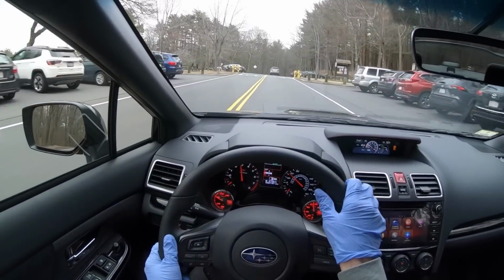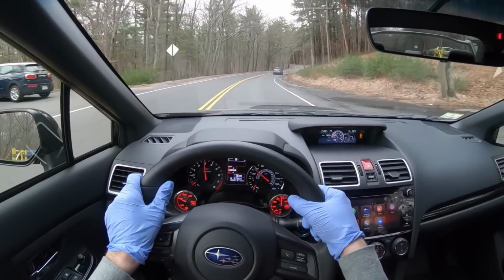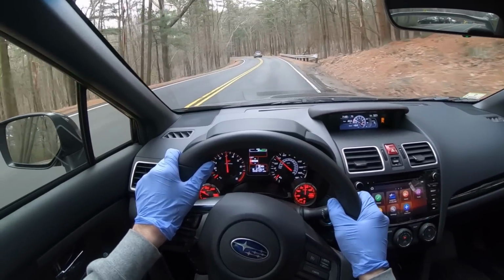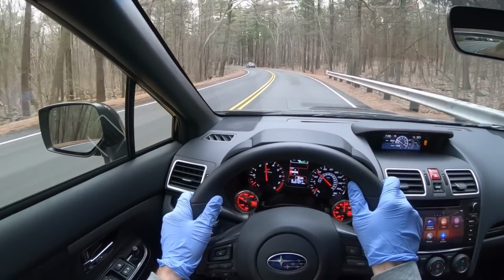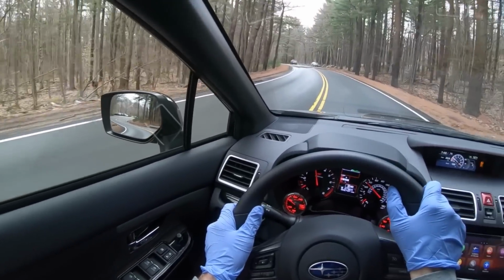And I want to just say I'm very thankful that he doesn't have some obnoxious burble tune on this car, because that really would take away from what it's all about. It doesn't have to be some stancy vape cloud machine. This is actually, wow, torque, man.